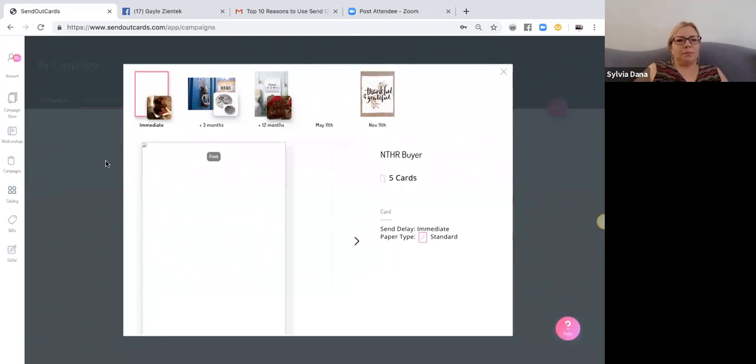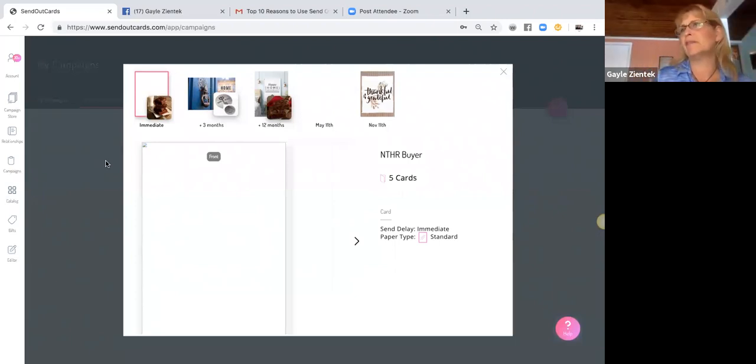It's $39 total for my five-card campaign, but when I implement it, it's like $20 for the first card and brownies that go out. And then when the token goes out in three months with the card, it's another like $4. And then the 12-month anniversary card that goes out is about $10. And then the other cards are just 99 cents plus the postage.